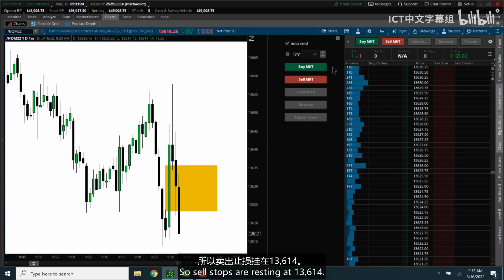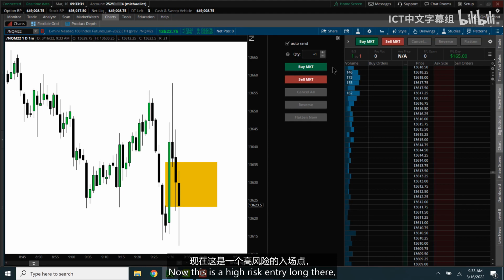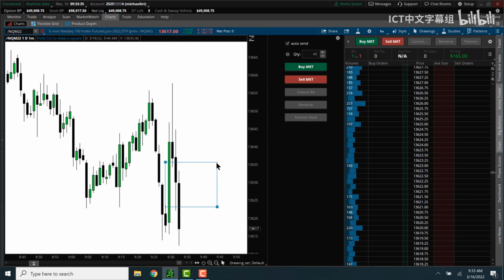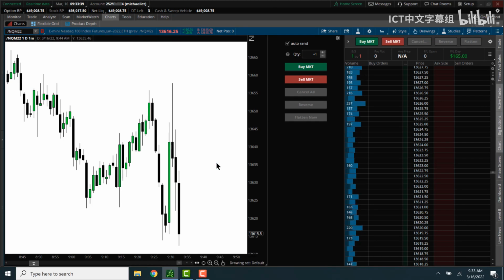So sell stops are resting at 13,614. They just took those now. Now this is a high risk entry long there, but I'm watching price now entering that same fair value gap. So one more time to see if it wants to poke a little bit lower.